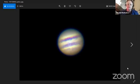But you get a little bit of a hint when you look at this of the turbulence between the belts and the zones. There's a lot of turbulence there, which produces a lot of eddies and swirls and little mini cyclones and so forth. This image doesn't show it, but there is also one very big cyclone on Jupiter, and that's the Great Red Spot, which would be in the southern belt. This is the southern belt here.